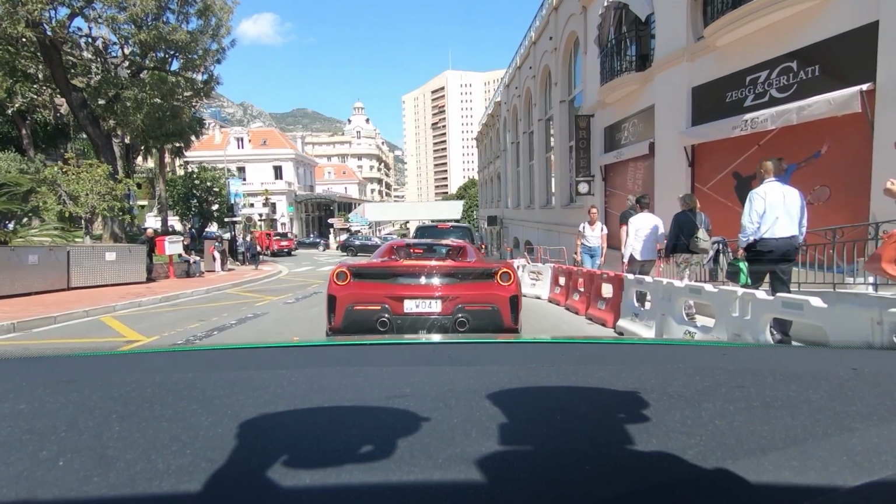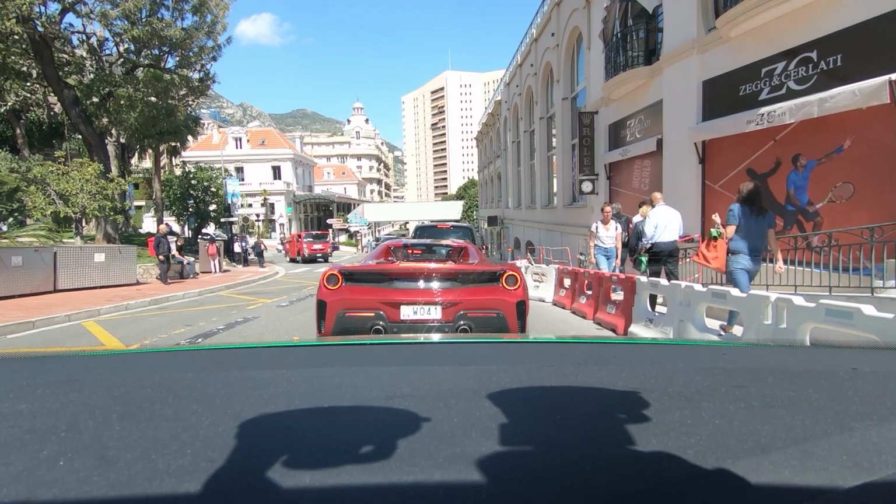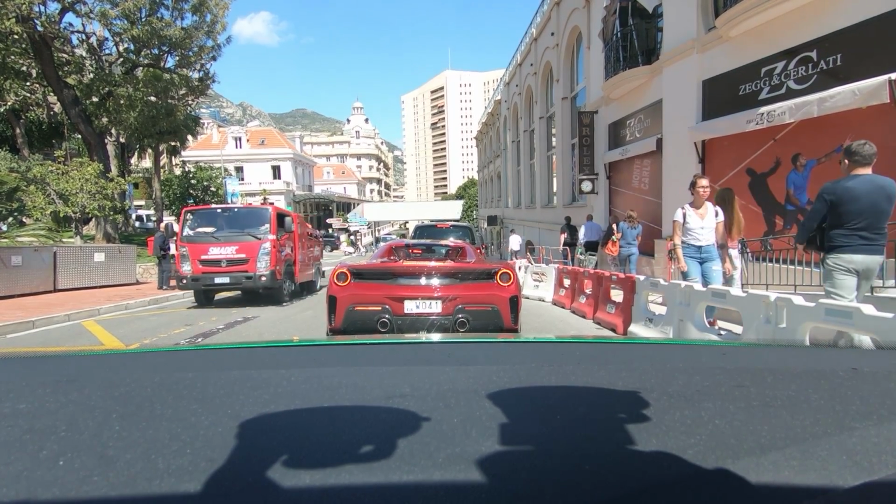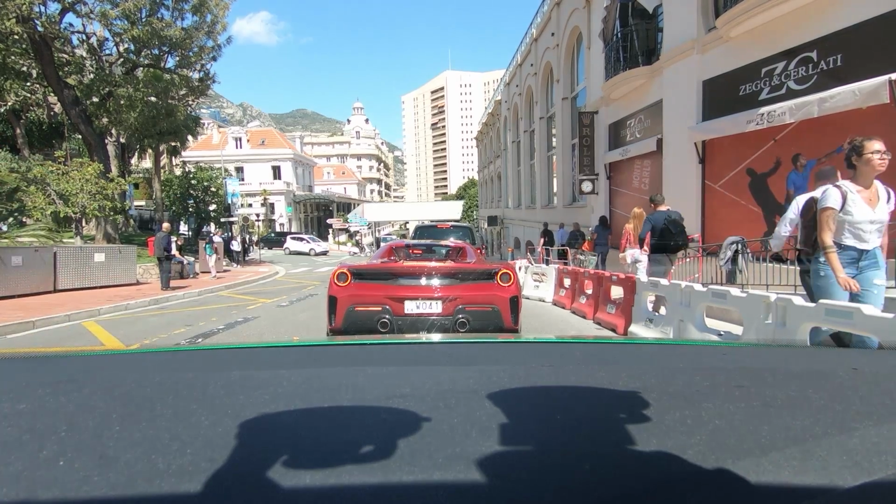Things have taken a turn. I've just looked in my rearview mirror and there's a Pista Spider. This is so nice. It's like a dark red. What is it? It's very flat. Rosso. There's not a lot of sparkle in it. No, it's not. But it's got like a double black stripe.